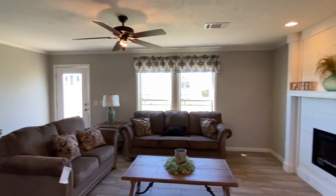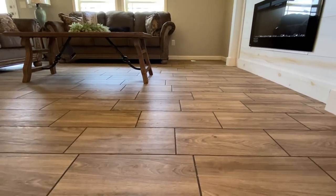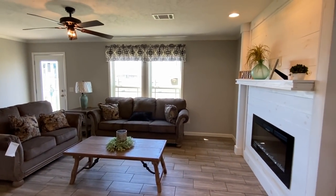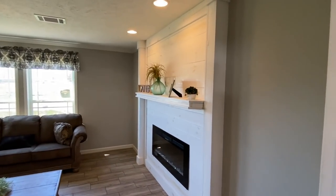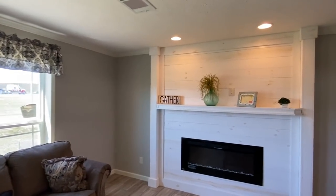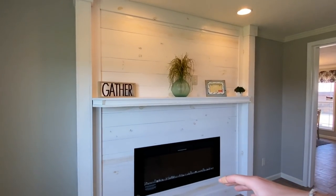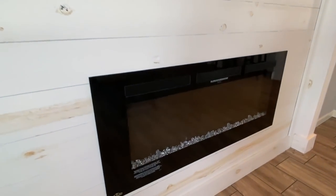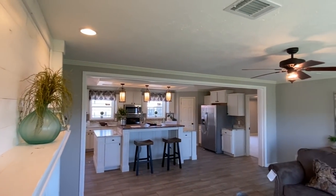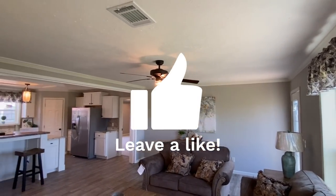Whoa, whoa, whoa. I love the flooring that the Deer Valley's put in their homes. It's not just regular lino, and you have obviously different options on that. Keep that in mind as far as colors and cabinet colors, wall colors, stuff like that. Y'all know the deal on that. But I have to say, I love the way this home's been done. Got the same shiplap right here. We've got an electric fireplace. Be a good shot from this corner right here. Wowzers.